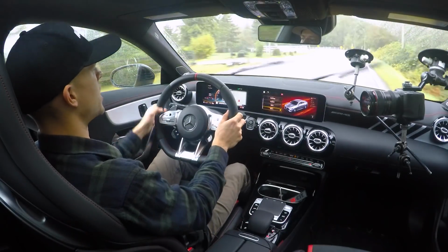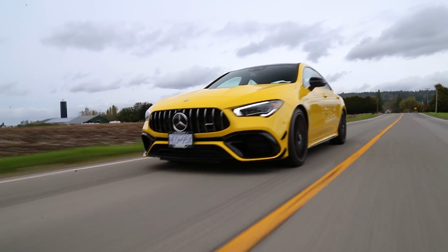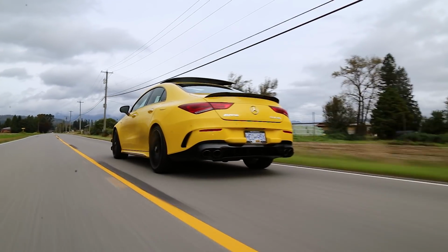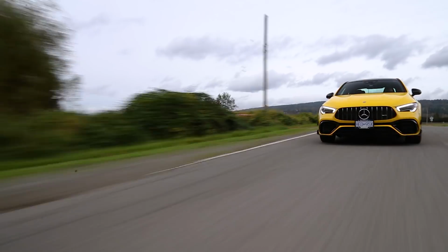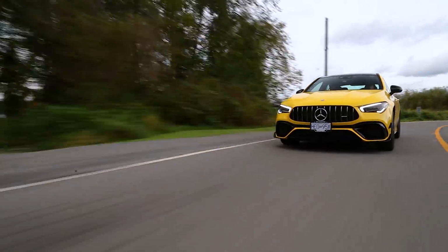First things out of the way, we're gonna go right out of comfort mode into Sport Plus, why not? I do have my individual settings set in which I do keep the suspension in comfort, and that's just so I can have the nice sound and everything still around town and shift myself. But the ride isn't so harsh that way.